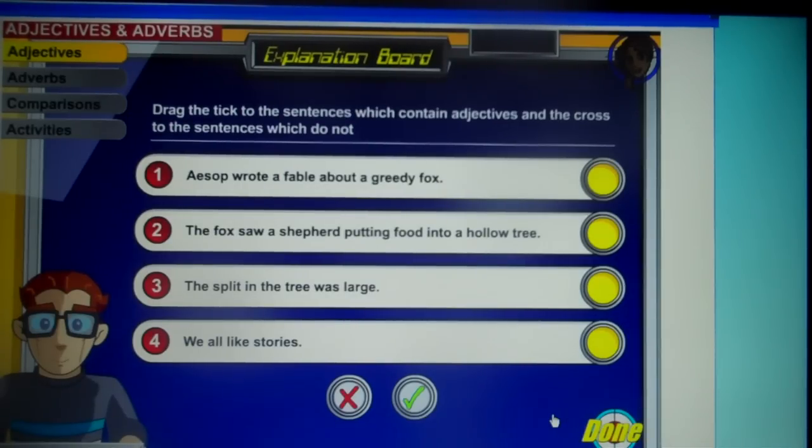Alright, we can do this together. Pay attention. Aesop wrote a fable about a greedy fox. We're talking about the fox here. What do we know about the fox? Well, we know the fox is greedy, right? So I think we have an adjective there. Let's put our check mark next to number 1.